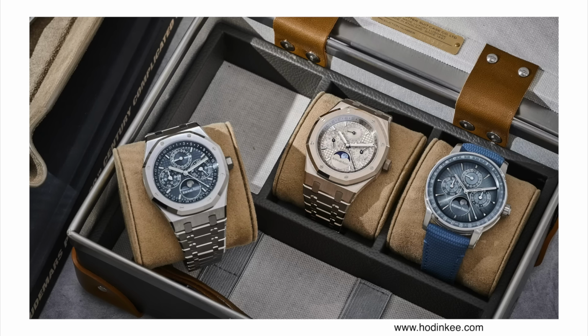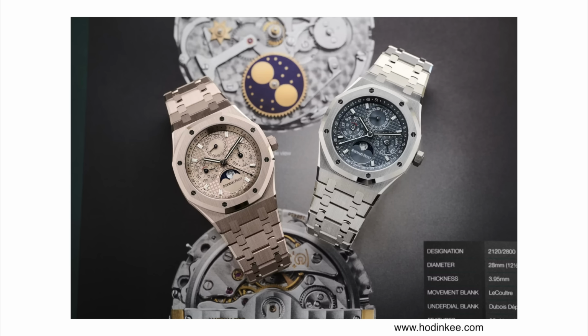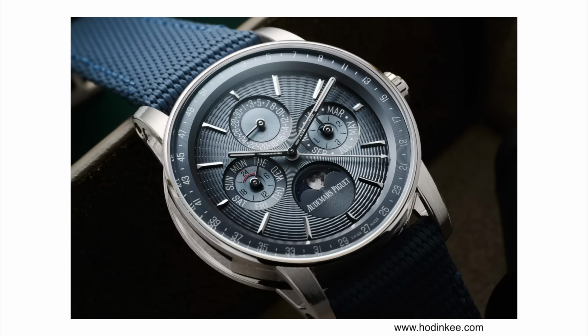This new perpetual calendar movement will be available with 3 different models, 2 Royal Oak models, one in steel and one in sand gold. The steel model is 109,000 Swiss francs and the sand gold version is 130,000 Swiss francs. There's also the Code 1159 model in 18 karat white gold. That's the 3rd model that will feature this movement, and that one is priced the same as the stainless steel Royal Oak at 109,000 Swiss francs.